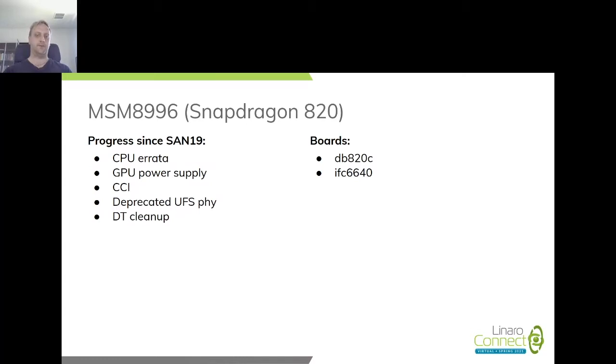There was an 8996 specific UFS PHY for the generic QMP block. That was deprecated and replaced with a generic one. And we modernized the DTS files and cleaned those up. And I think it was since we met that I merged the IFC 6640 support. But so far we only have those two boards. I know that there is community efforts on adding a couple of phones on this platform, so I'm looking forward to see the patches for that.